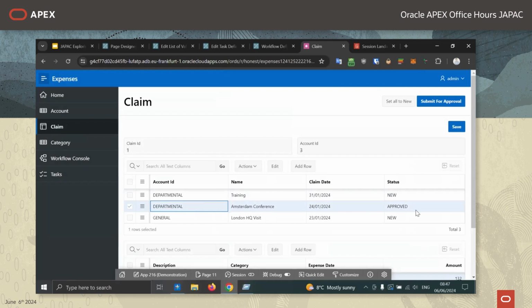I do like how you can create these consoles and tasks. Imagine if you just had a status column there and you were trying to work out an approval rejection cycle, and how many times it was rejected and what was changed in it and who approved it. That's a lot of work. So definitely explore the workflow elements of it.